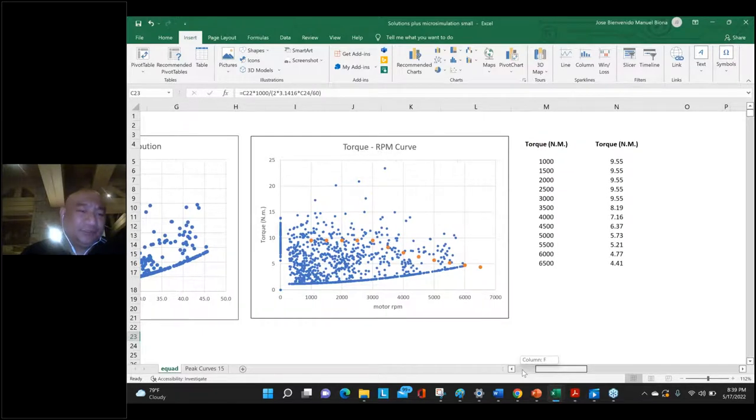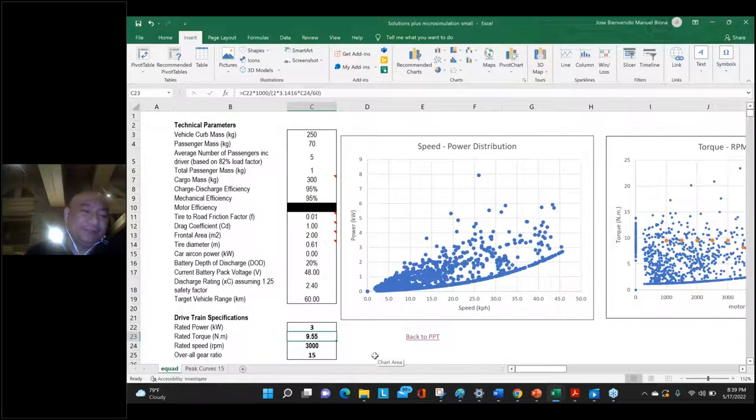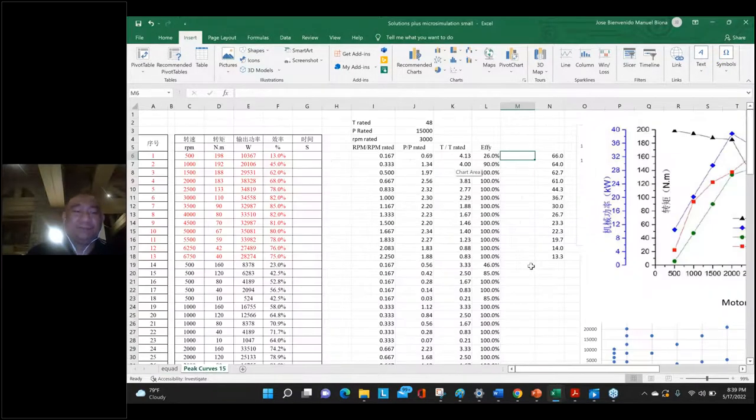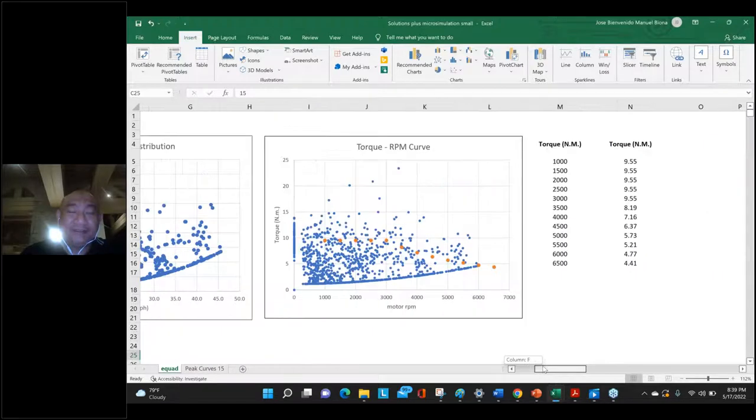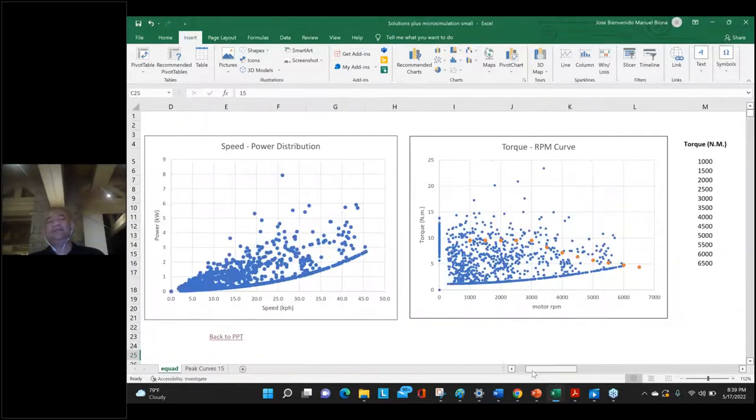And once you change that, it also affects your efficiency, because the way this model works, the efficiency of the motor is prorated with the normalized value, with the RPM or rated RPM and the rated power. So once you change the rated power, that also affects the efficiency of your motor. The same also if you change the overall gear ratio. That affects operating points and therefore also affects the efficiency of the vehicle.